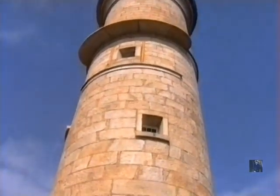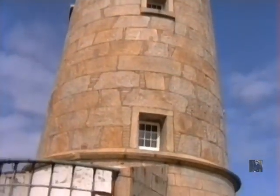And this is the lower lantern at the base of the tower, where they tried to get their light visible under the fog.